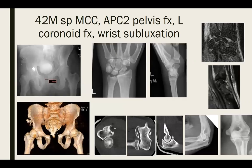Next patient is a 42-year-old male, status post motorcycle crash, who came to the hospital with a pelvic injury, APC2 fracture, and left elbow injury with acute on chronic coronoid fracture. The elbow was stable but tender, so we proceeded with the CAT scan to better appreciate the fracture pattern. We found minimal coronoid fracture with some chronic changes as well. The patient also had left elbow instability.